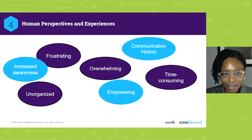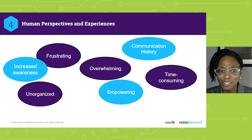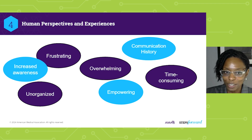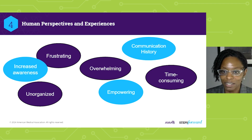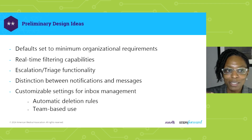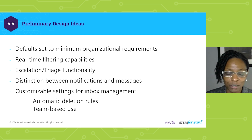So here we started to characterize what was just talked about: the frustrating nature, the overwhelming nature, the time consumption, the unorganized nature of the inbox, but also the good points, as it has a communication history, it's empowering, and it can increase awareness. Taking into consideration both the facilitators and barriers helps us have a better understanding of the context of use. And then we can start to create these preliminary design ideas that you just heard from the panel.